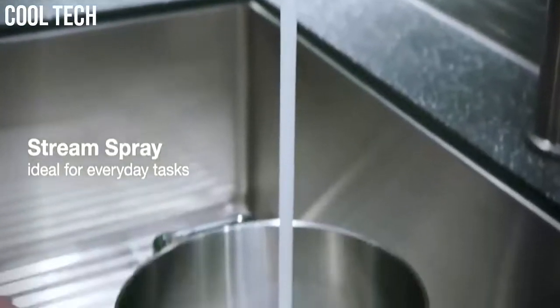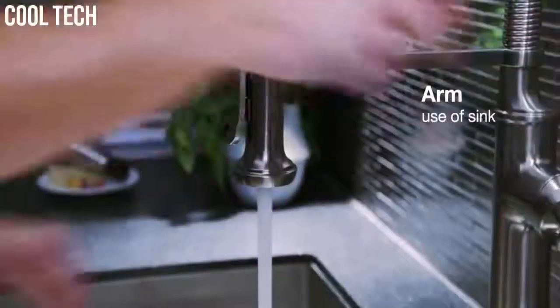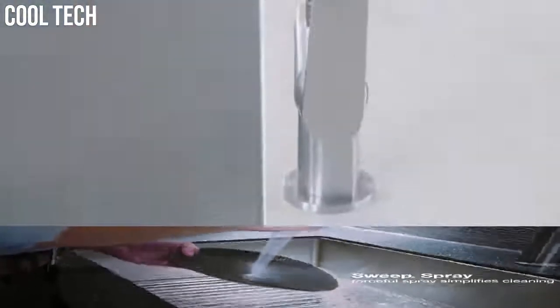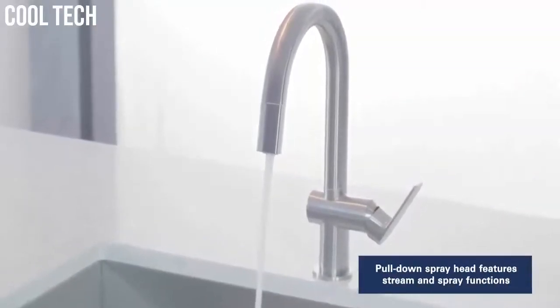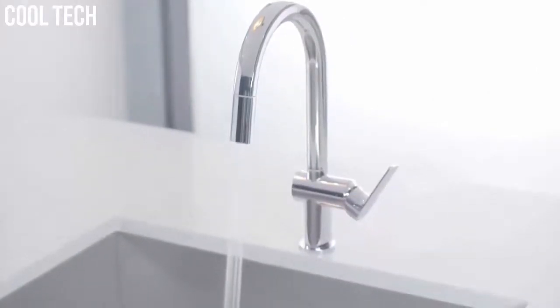A change of faucet can work wonders as an instant upgrade. You don't need to wait for a total gut renovation to benefit from better design and functionality. And you have plenty of top quality kitchen faucets to choose from. Start from scratch with a new build and those options become seemingly endless.